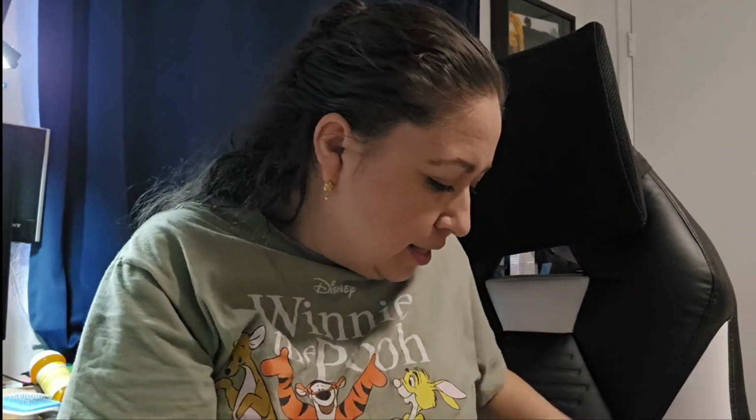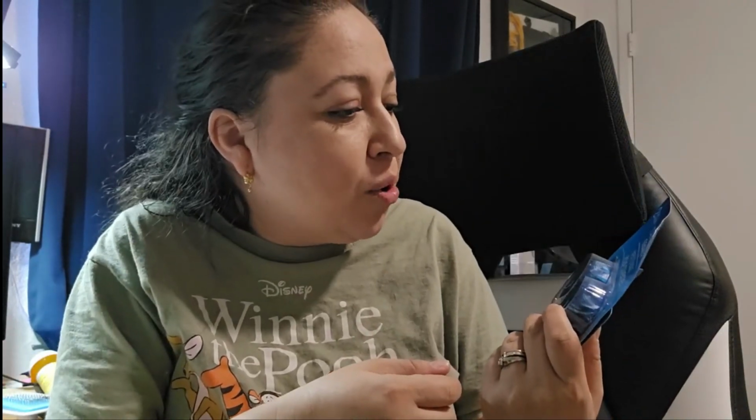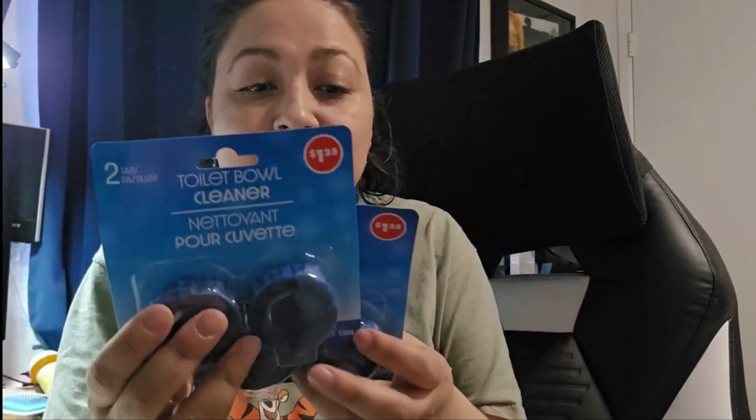Then I got these for my toilet. I usually get another brand, which is like a name brand, but it goes in the toilet. It makes your water blue. It says a toilet bowl cleaner, $1.25. It does have 2 in a pack. This is for directions to use. Do not remove protective wrapper.